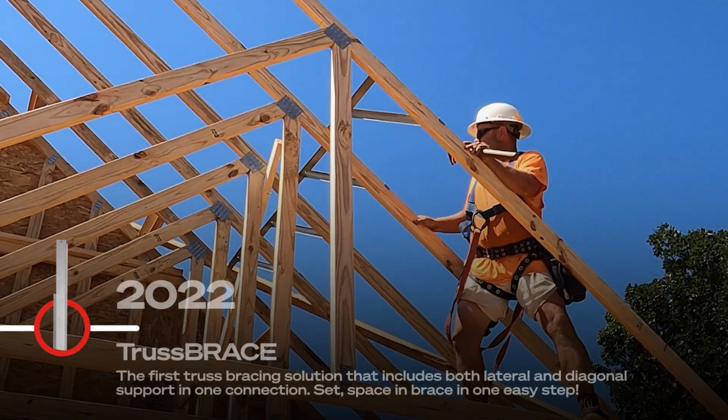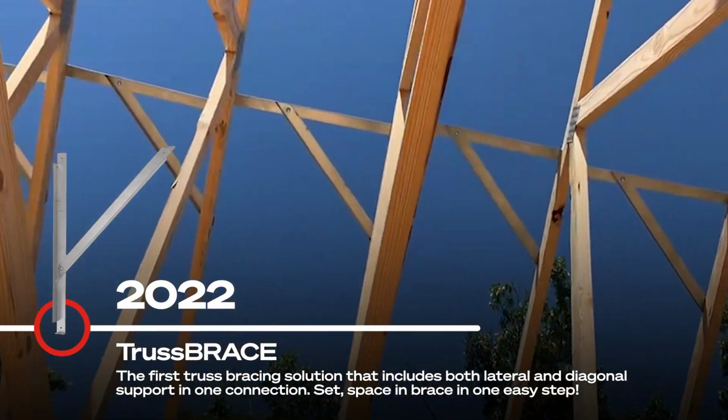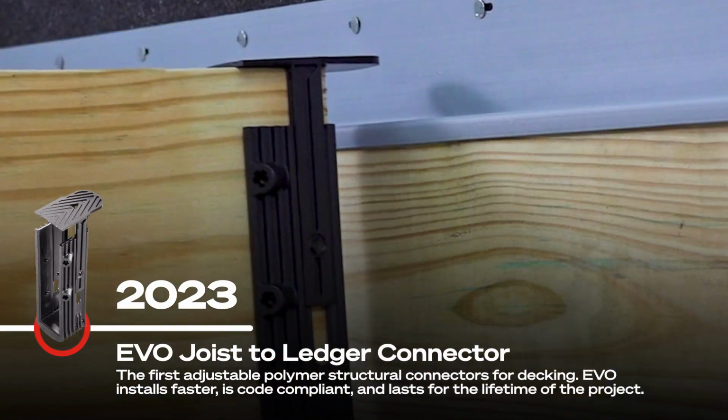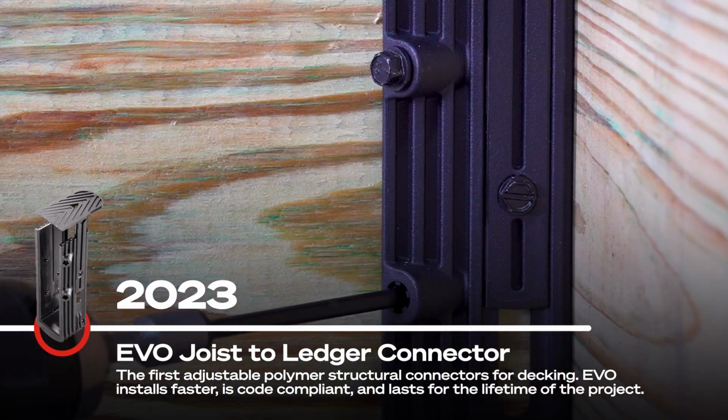Truss Brace, introduced in 2022, is the first truss support brace that combines both lateral and diagonal support in one connection. FastenMaster continues to innovate with new products like EVO, the first adjustable structural connector for supporting deck joists.